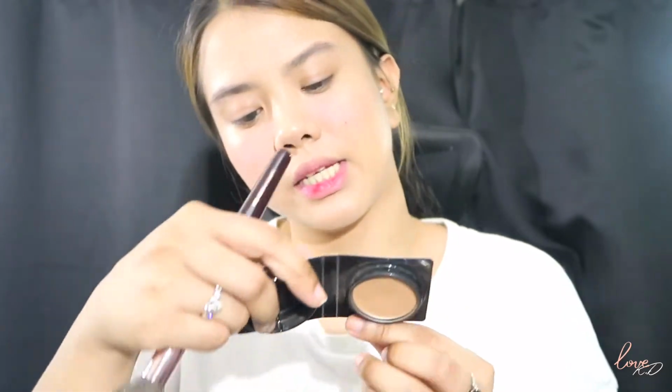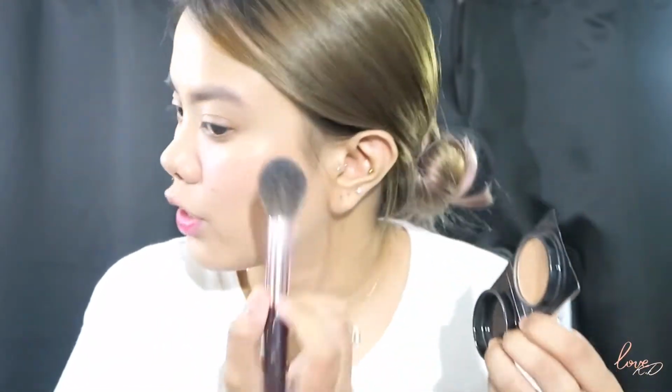Next is bronzer. Because I like bronzer. Because I want to put dimension sa face ko para hindi siya flat. I want to use this. This is the sample size ng Too Faced Chocolate Soleil. I really like this actually.